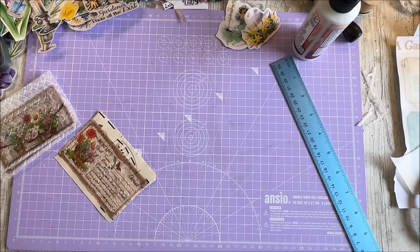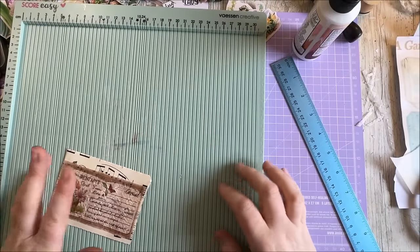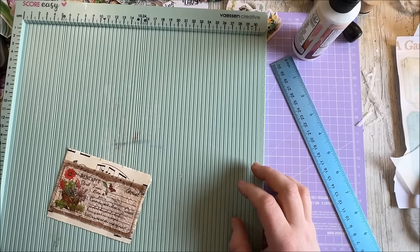I really need to get a small one of these. It's a bit of an overkill, isn't it? Oh, let's get the scoreboard out. My goodness. Where's my doodly diddly do? Where's my little score thing gone?